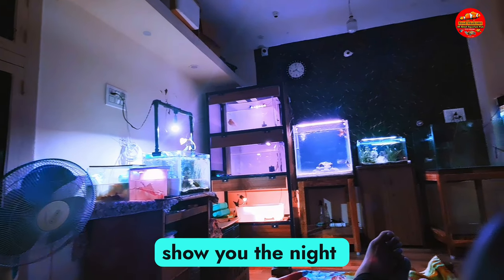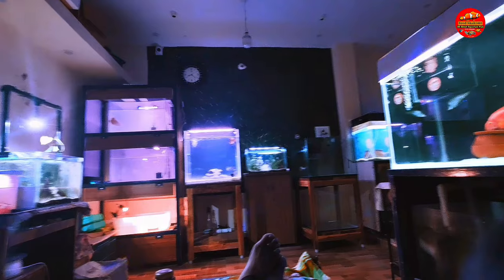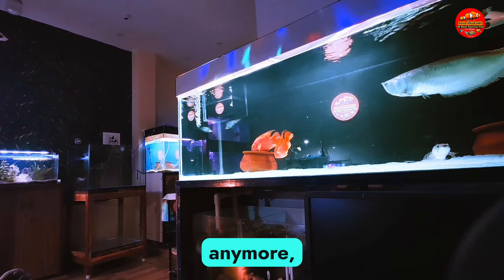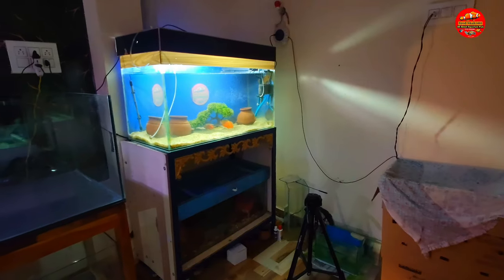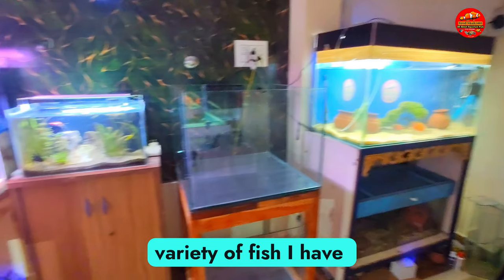I'm so excited to show you the night view of my fish room. It may not look like a typical bedroom anymore, but I can assure you it's even better. I'll take you through the whole setup and show you the variety of fish I have in here.